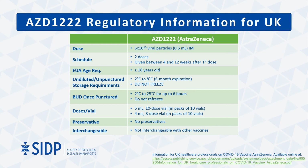It will also come as a 4 and 5 milliliter vial with 8 and 10 doses available, respectively. The vaccine does not have any preservatives in it, and the guidance states that there are currently no data on this vaccine in persons who have previously received a full or partial vaccine series with another COVID-19 vaccine.